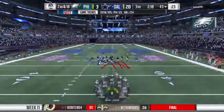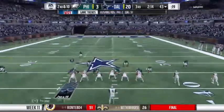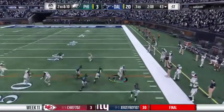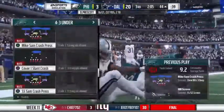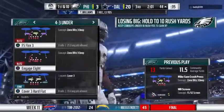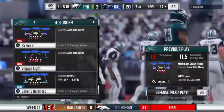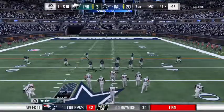And on 2nd and 10 now. Looking to throw. Prescott. It's caught on the right side. Williams. And taking it across midfield and inside the 45. That one goes for 13 yards, and it moves the sticks. So the offense has it 1st and 10.